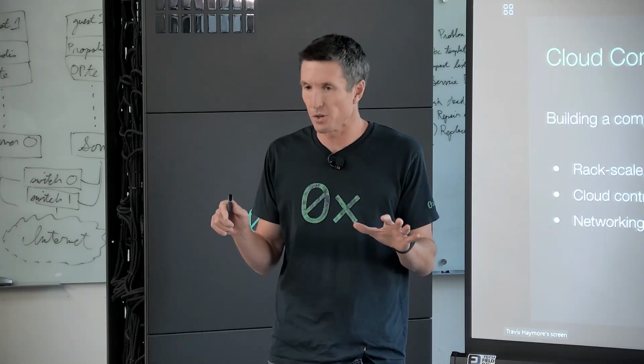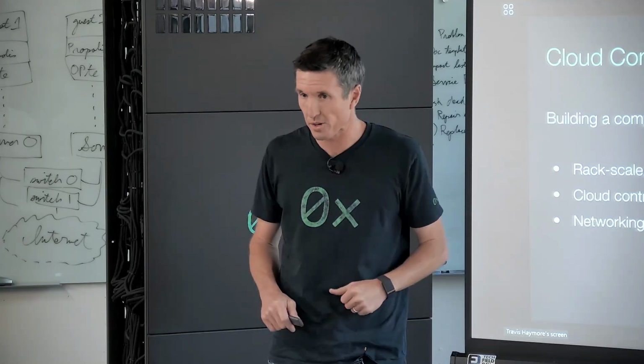Well, in the public cloud, a lot of the APIs you will use as a developer, and a bunch of APIs you don't see that are part of that infrastructure automation.